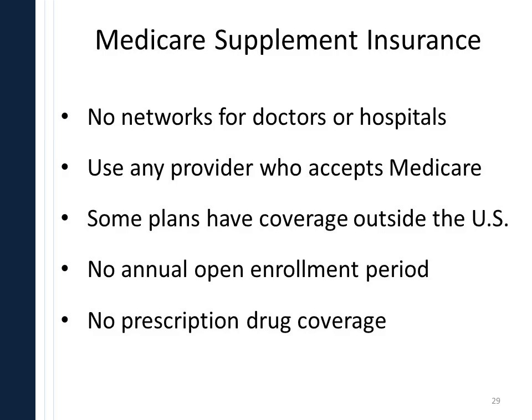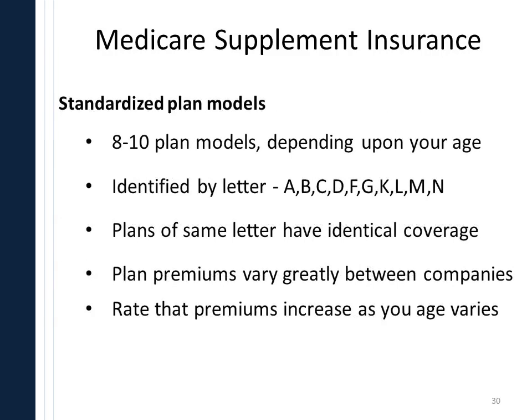Now, these Medicare supplement insurance plans do not have any annual open enrollment period, so as a general rule, when you first become eligible for Medicare, you're going to have a period of time that you can enroll without restrictions as far as your medical condition. And these plans do not provide prescription drug coverage. That's yet another part of Medicare. Now, if you're purchasing a Medicare supplement insurance plan, depending upon your age, you're going to have 8 to 10 different plan models to choose from.